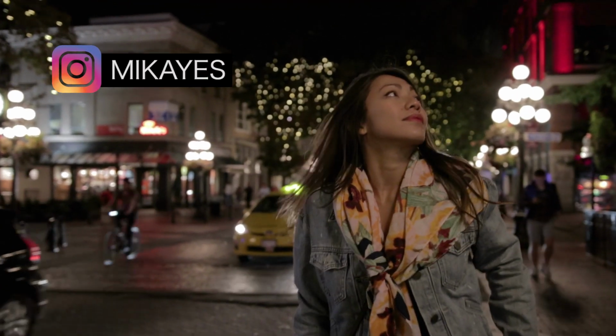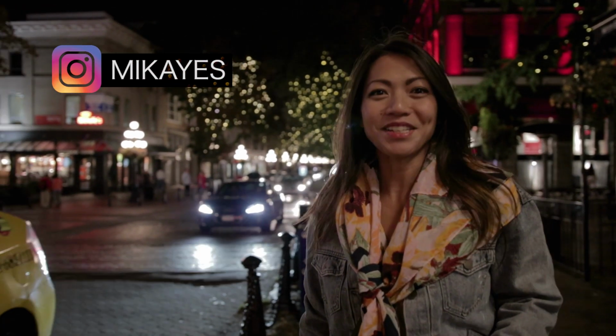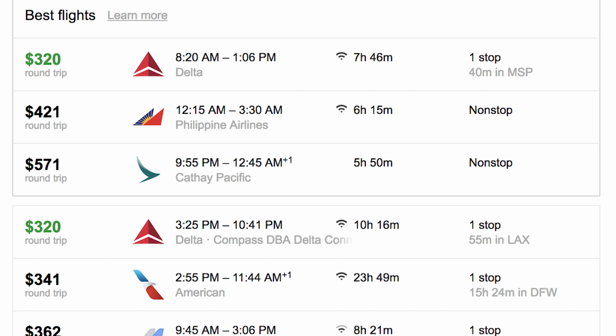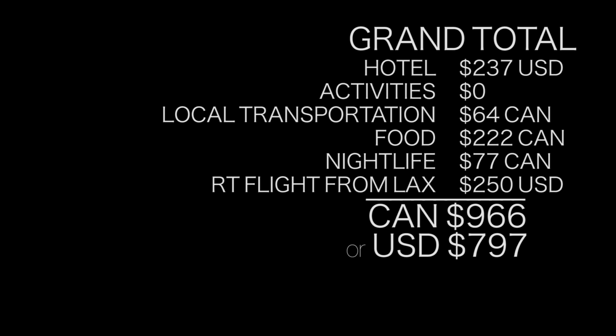Mika actually works for American Airlines, so she hooked this flight up. I didn't have to pay anything. But for your reference, to travel from Los Angeles, most flights are between $200 to $300 round trip. From New York City, it's generally around $300 to $400 US dollars. So let's say I were to pay for my own flight from Los Angeles, let's just say $250 to be safe. My grand total would have been $797 US dollars for a 4-night trip, which is actually pretty good. You know, Vancouver is not necessarily a super cheap city, but that's not a terrible price for a 4-night trip, I think.